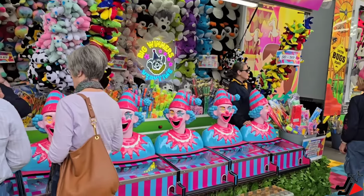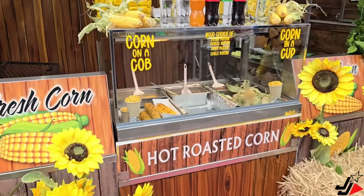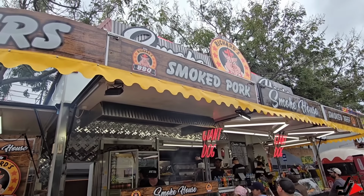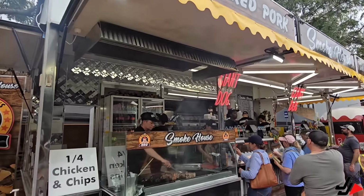Check that out. Look at this fresh corn, fresh roasted corn. Check out how awesome the stand looks, by the way. That looks pretty cool. Corn on a cob. Well, I'm sure you can see the smoke coming out of this smoked meat smokehouse. It smells amazing, so delicious. Check it out over here.